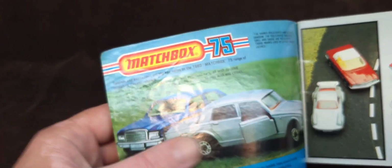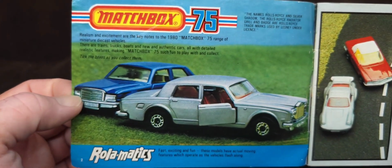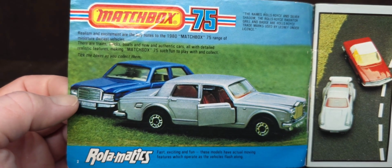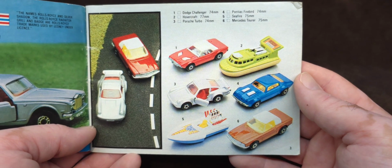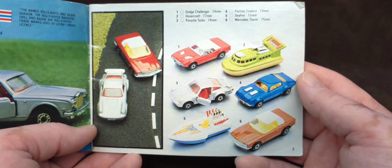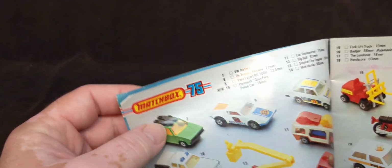And here we go. Roll-a-Maddox. Mm-hmm. Okay. So here we go. Let's look at this thing. Nice, we got the Porsche out now. Cool. Oh, I have this one right here.